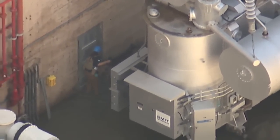Now, another important fact is how quickly this fire was put out. For more on that, we send it over to our chief investigator, Darcy Spears, to continue our looking into this incident.